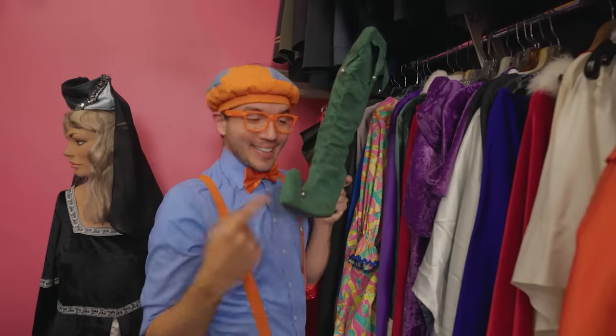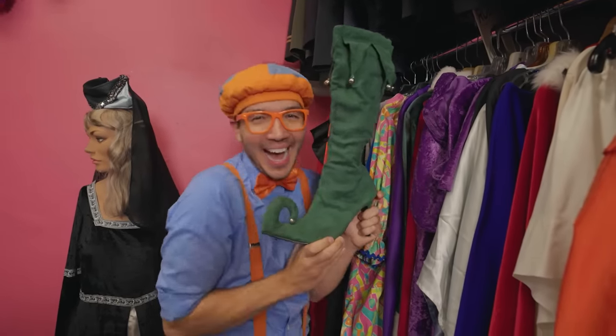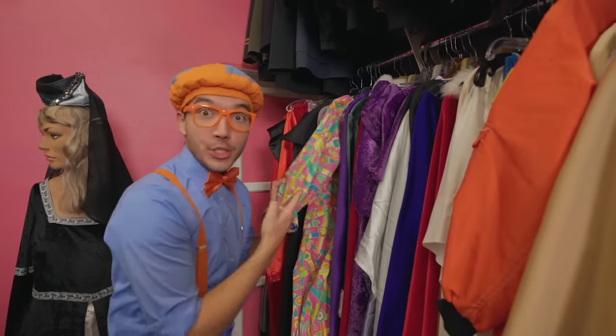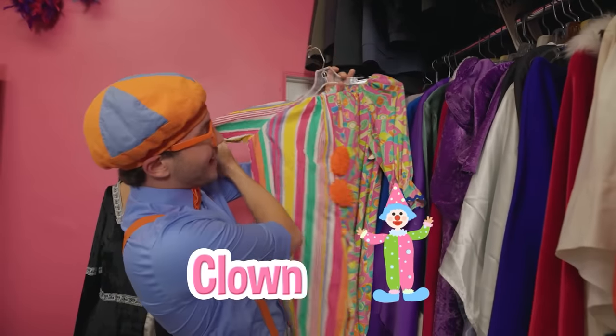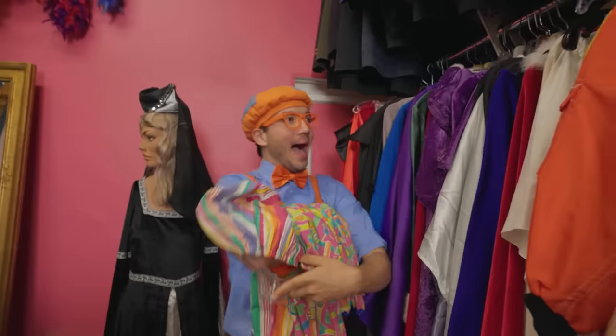Woo! Whoa! Look at what I found for Meekah to wear. An elf boot. Maybe not. Oh! Whoa, check it out. Whoa! Maybe Meekah could be a clown. Whoa, yeah. So colorful. Well, maybe she can try it on.